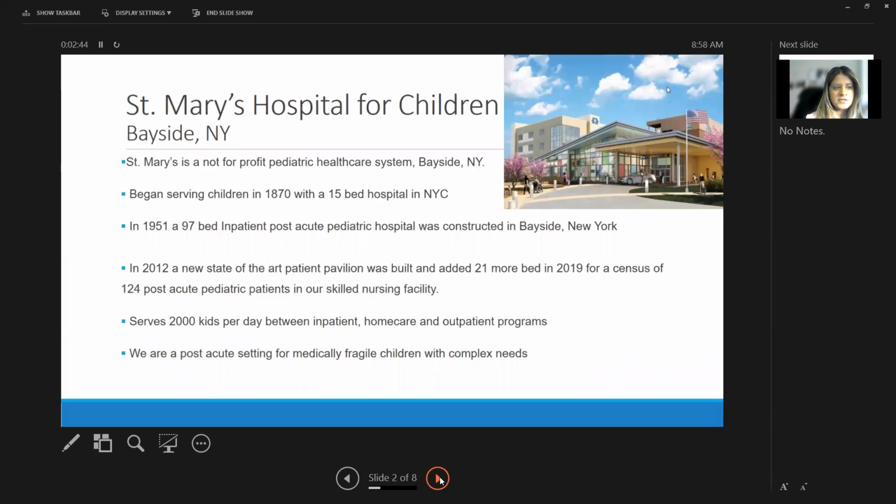St. Mary's Hospital for Children is located in Bayside, Queens, New York. It is a not-for-profit pediatric healthcare system. We began serving children in 1870 with a 15-bed hospital in New York City. In 1951, a 97-bed inpatient post-acute facility was constructed in Bayside, Queens, New York. In 2012, we opened our new state-of-the-art patient pavilion with 103 beds and added 21 more respiratory care beds in 2019 to our census, which totals up to 124 post-acute care pediatric skilled nursing beds.